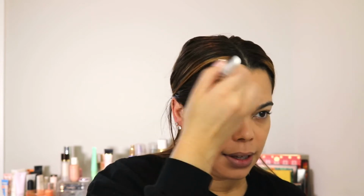I like the way that it photographs. I like the way that it looks on camera. So when I saw that there was a cream foundation that we were getting, cream foundations are the best for this stuff. So I'm gonna take my BH Cosmetics angled brush and I'm gonna dip right into this. Just start building it onto the brush. And let's see what happens, peeps.